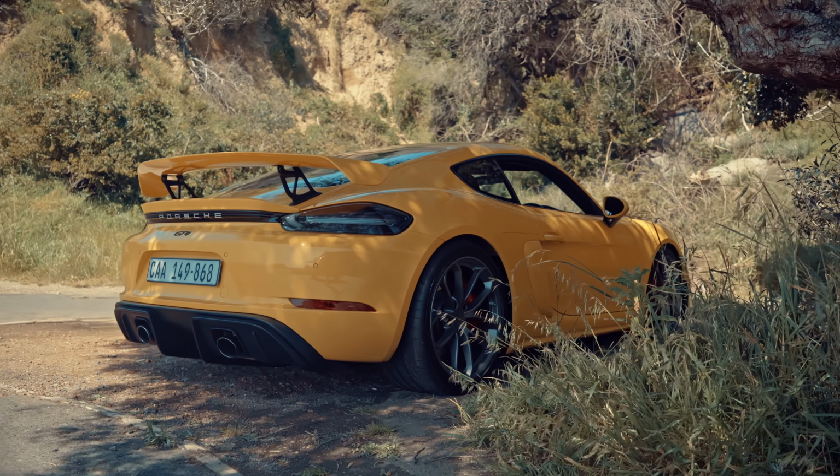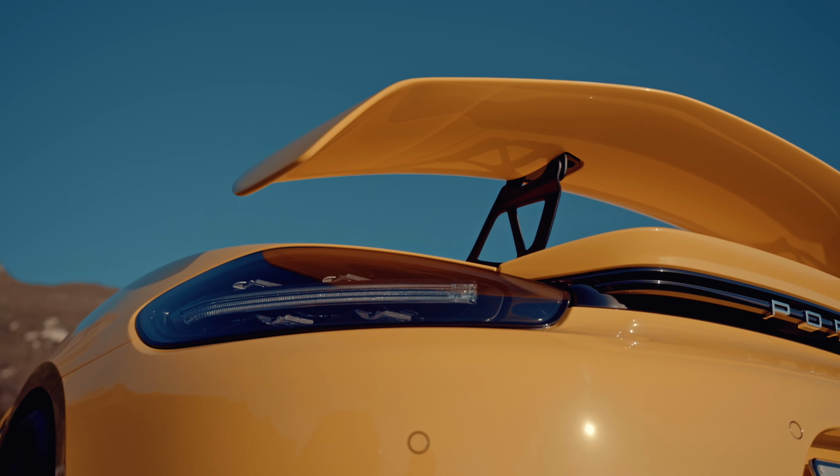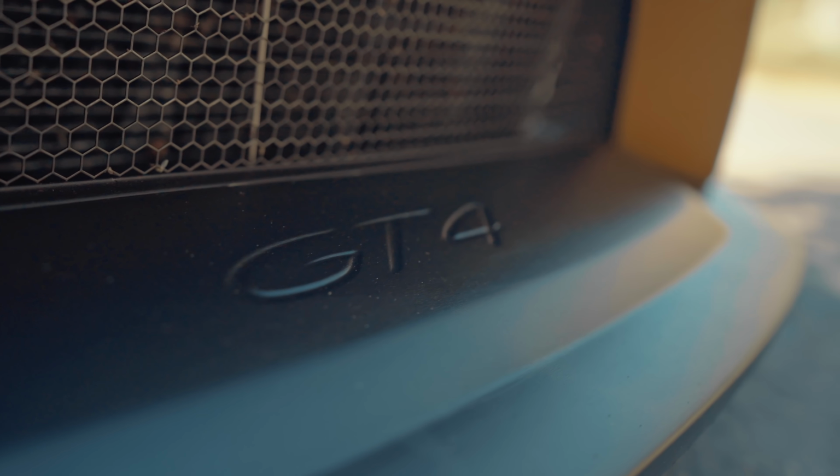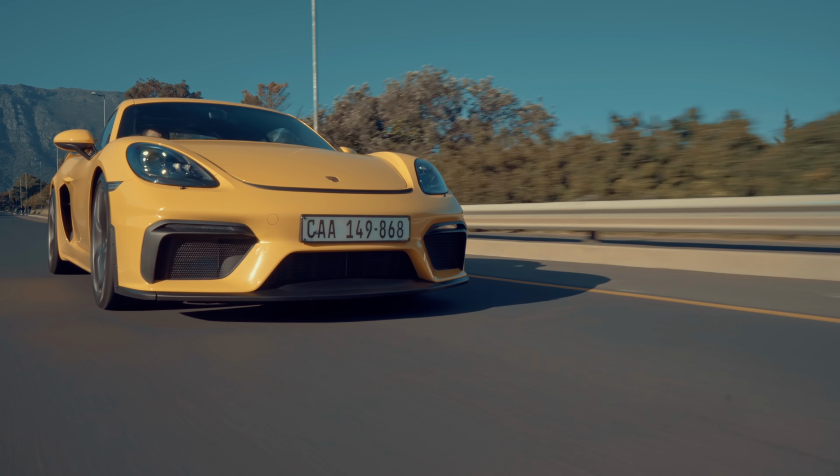And a lot of that is thanks to some underbody aero. They've increased the downforce of this car with a slightly larger rear wing and better underbody aero and a more aggressive front lip to deliver 122 kilograms of downforce, which is about the same as a very large Springbok rugby player sitting on your car in strategic positions to help you corner faster. That's a technical explanation of how downforce works.